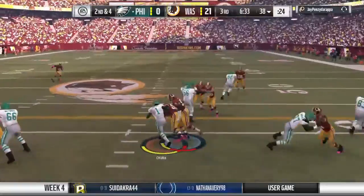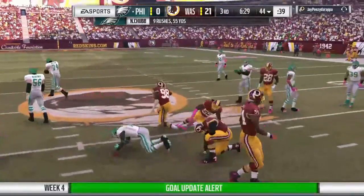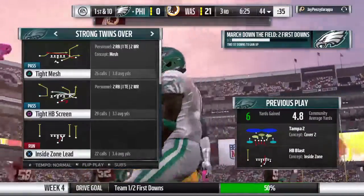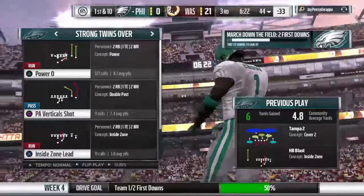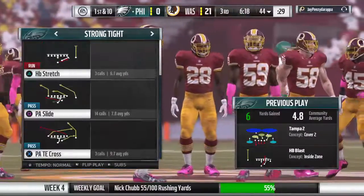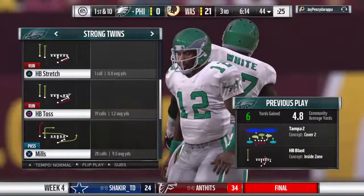And they'll go with a ground attack here. And he'll get up near the 45. They'll spot it at the 44. It's a pickup of 6 and good enough to move the chains. So many teams want to throw the ball in this situation nowadays, but I love watching a team that has enough confidence to go ahead and run the football in that situation. That's almost a tendency breaker.